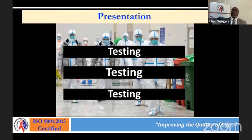So it's all about testing. What actually goes on in testing, in the actual testing, in a wet laboratory, as opposed to a non-wet lab.